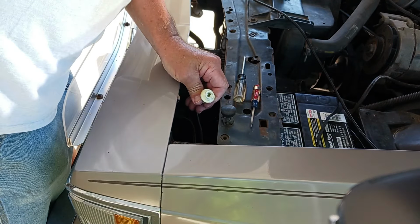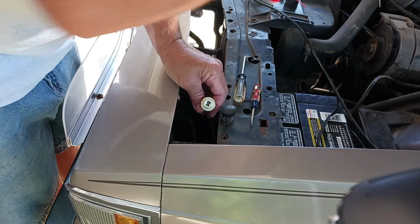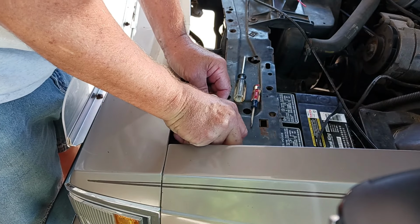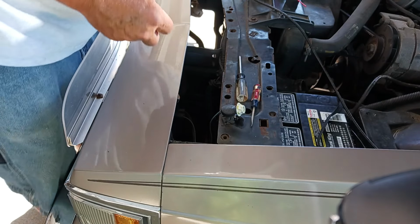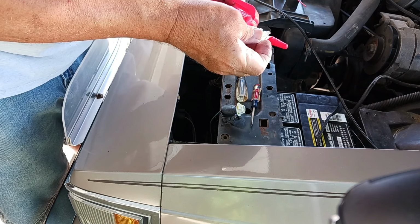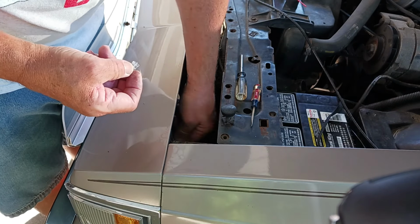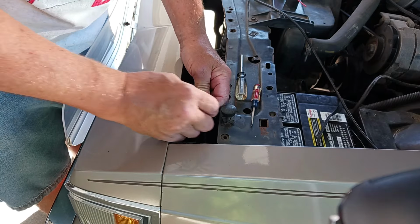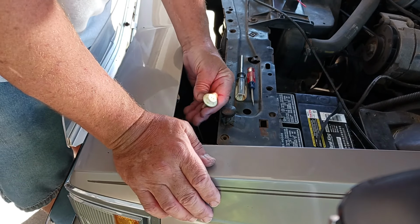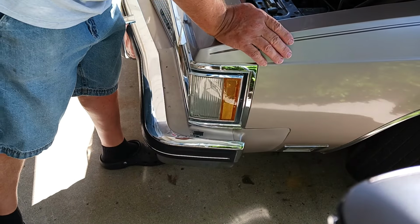Then we'll take a little of this spray. And then we'll get a little bit of this dielectric grease here. And let's see if we can get him to work this time. There. Seems to be working. So let's get him stuck down in there.